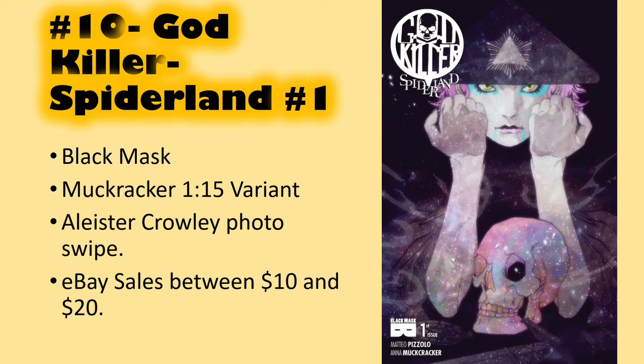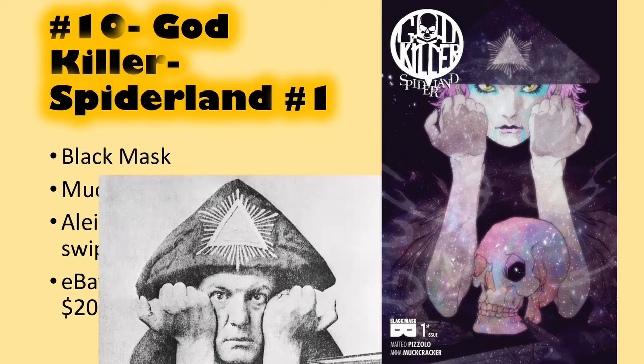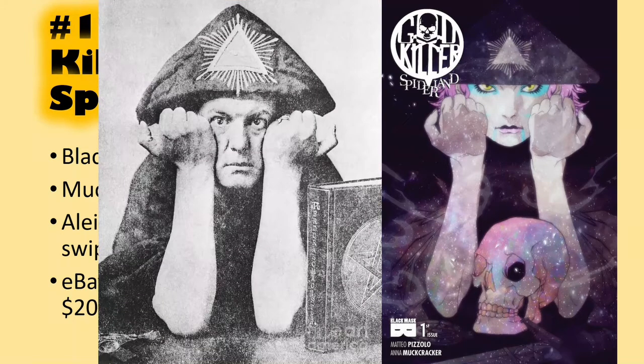Now this is a cool Aleister Crowley photo swipe. I love it because this hasn't been done very often in comic books. And when you see something original, or something that you haven't seen before, I like it. And here's the original photo that this is swiped from. So you can see it's a really cool way of doing this. I think it's going to have a lot of appeal, not only for people who are into the cult and the Crowley thing, but just something that's new for comic swipes. And it's a 1 in 15, so it's not terribly rare, so it's not going for crazy pricing. I think it's around 10 to 20 bucks on eBay. So there you go. A fun book to start out the list.